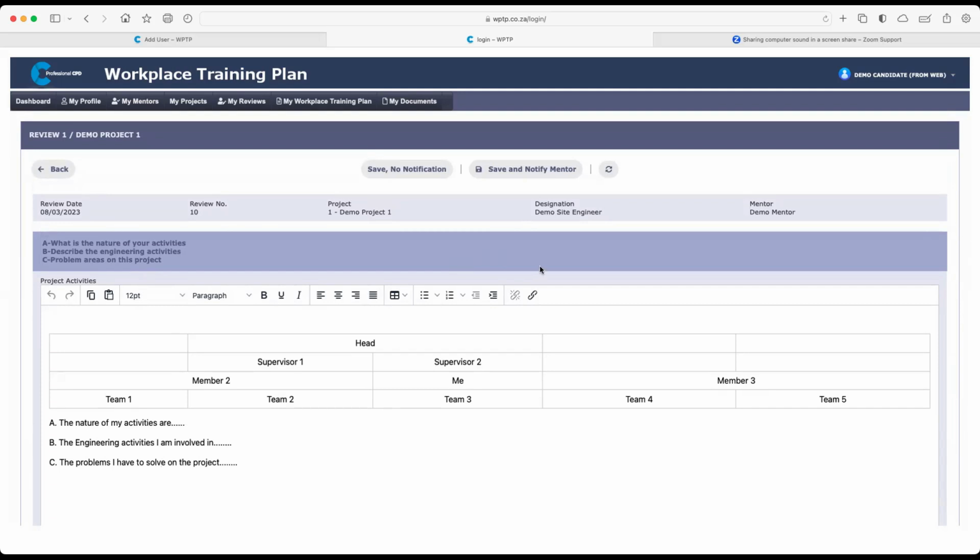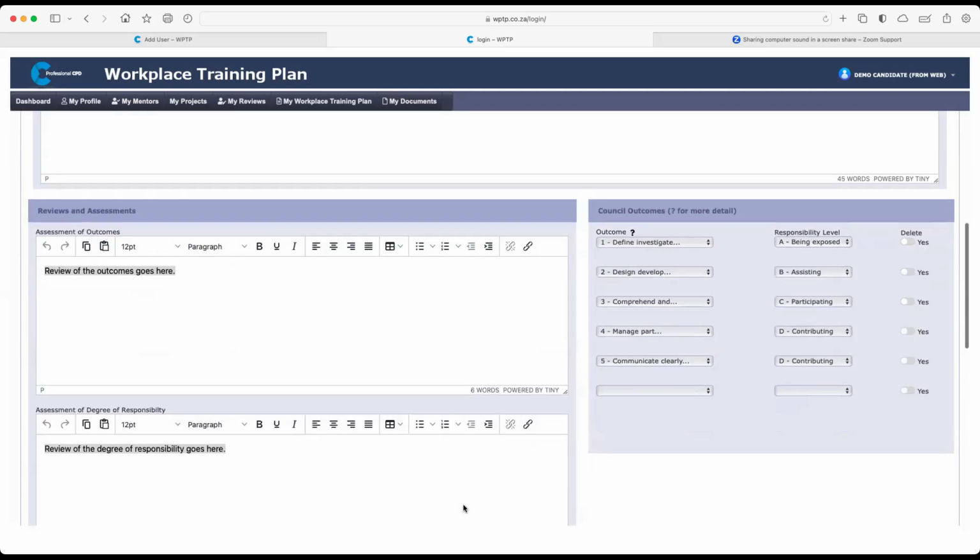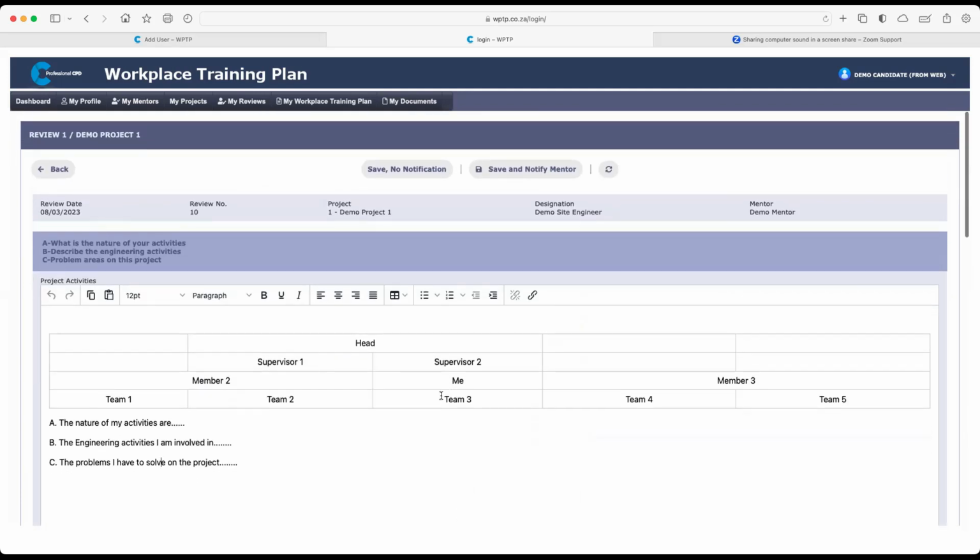If you sit with your mentor and you do it, if you sit in Australia and they sit in South Africa, you update it and you reload it. Then it will reflect the latest information that you've captured. So I've tried to make it as flexible as possible. So that is now your reviews.